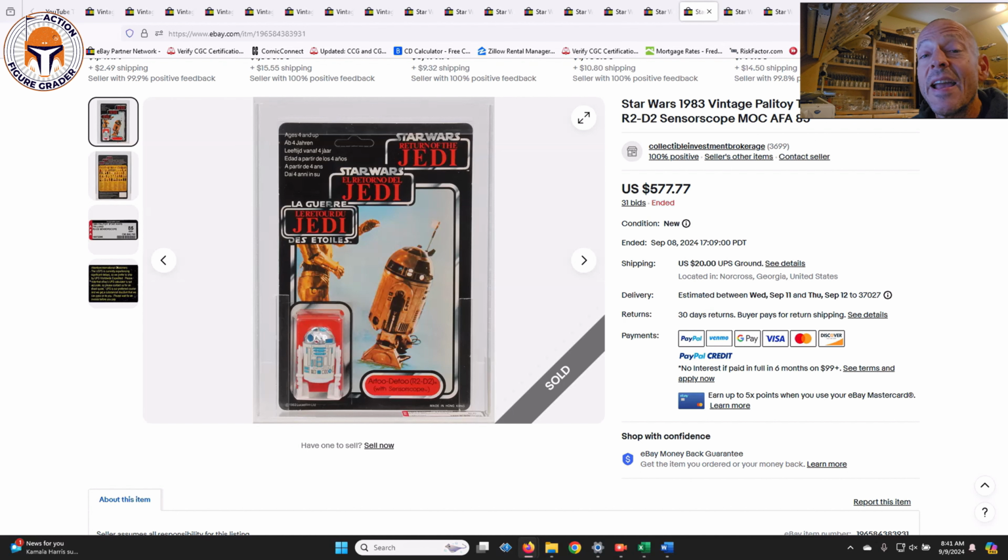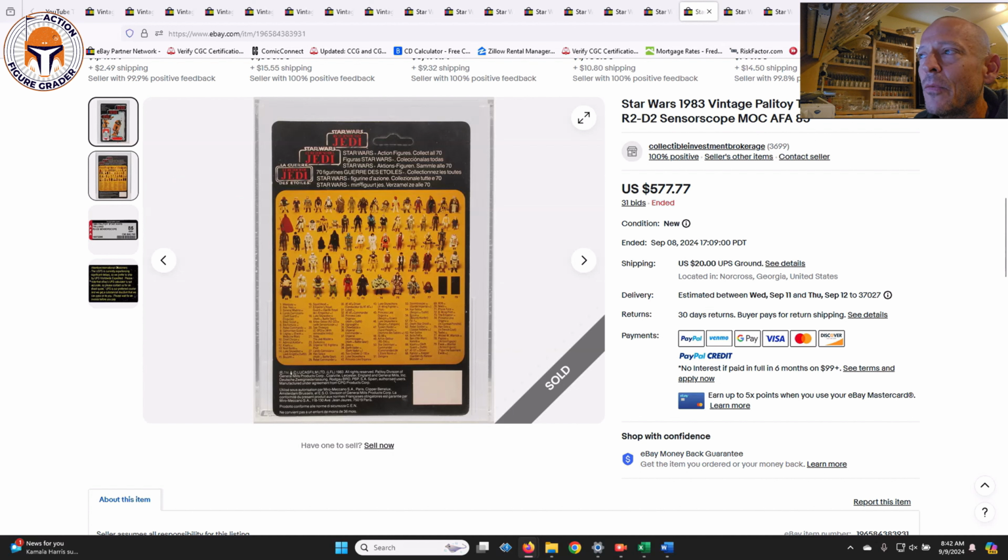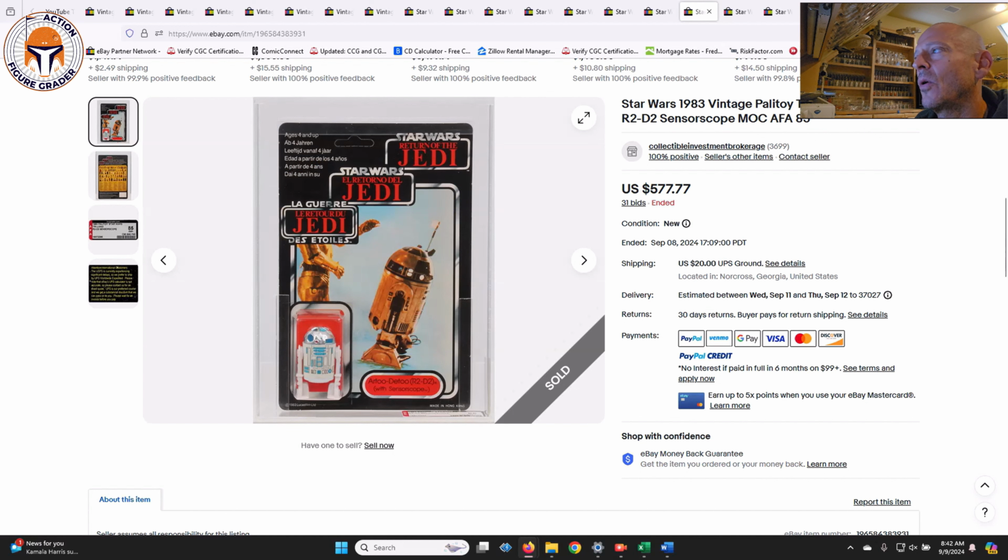On the other end of the spectrum was an AFA 85 Tri-Logo Sensor Scope R2-D2. And I've got one, CAS 85 unpunched, no price sticker, straight 85s. This one was 85, 90, 90. And this one sold for $577, which was a steal of a deal, if you ask me. For my CAS 85, I paid $750. Ouch on that one. So this one was higher grade, also AFA, which tends to command a premium versus CAS. And it went for about $180 less than what I paid.